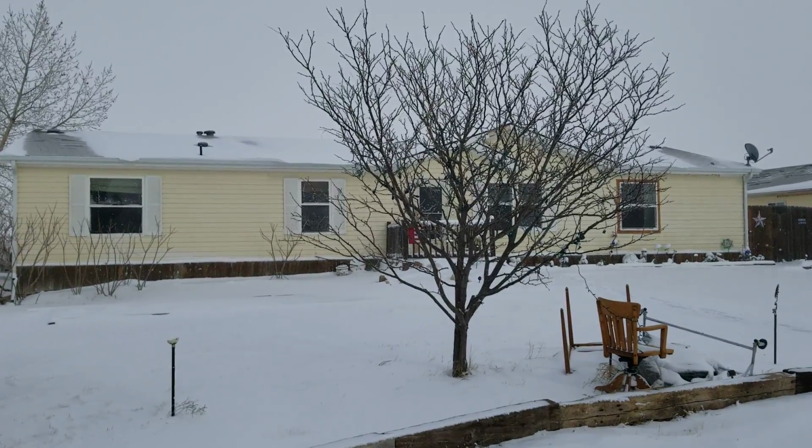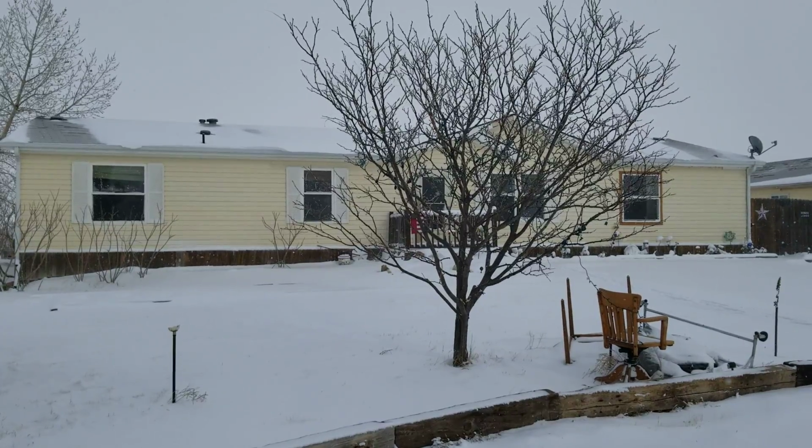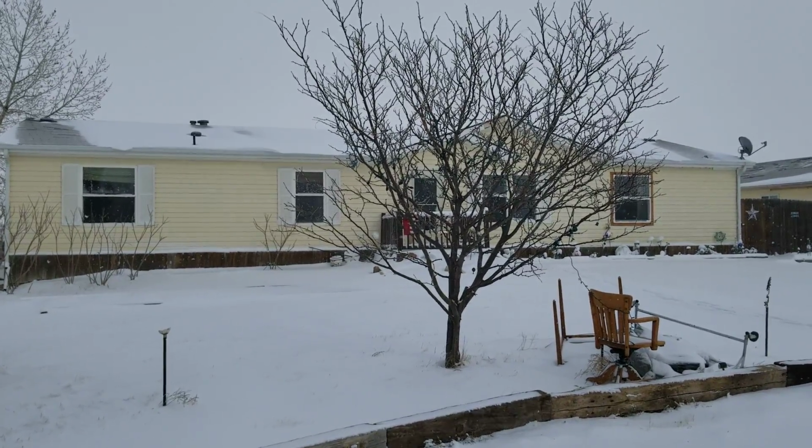Hey, it's Mark Ferguson with Invest for More, and I'm standing outside a fix and flip that we bought last week, and it is now vacant. So we're going to take a look at it, walk through it, show you the numbers, what repairs we're going to do on it.